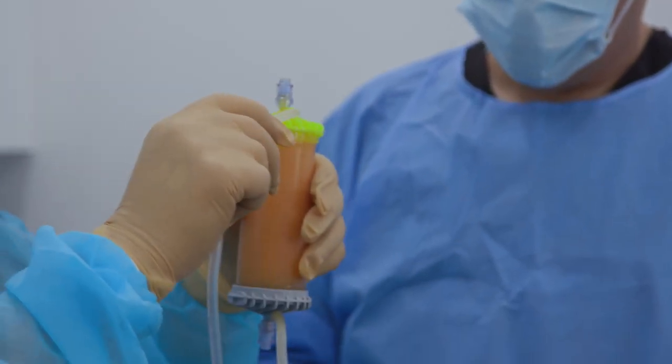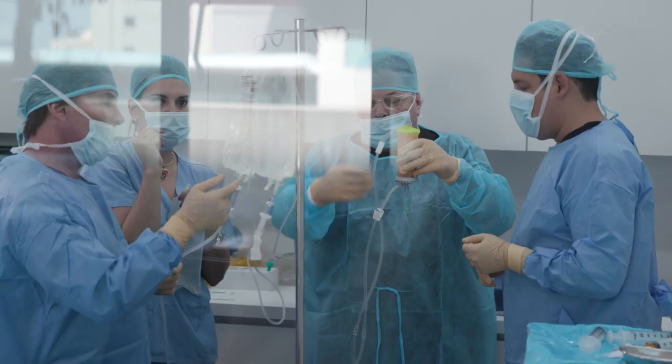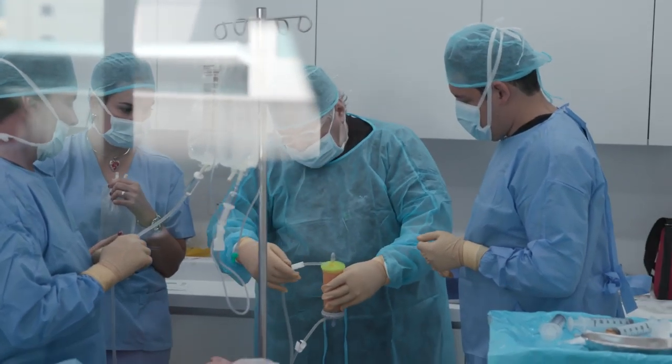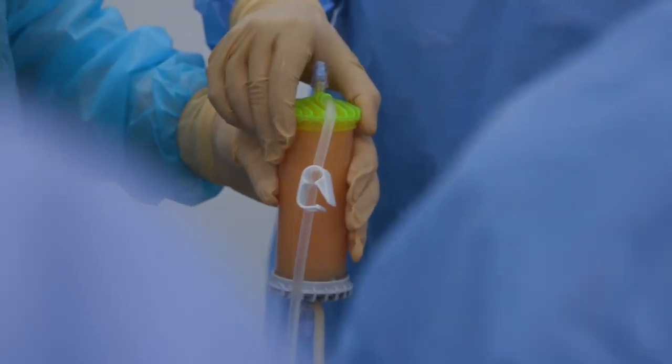Okay. So now we're going to open both. And then you want me to open this? Yeah. But you're going to run out of saline. That's okay because I have a little bit left. So now we're going to rinse it. It's going to go through. You want me to open this, right? Yes. Okay. And now we're going to rinse down to the collection bag.